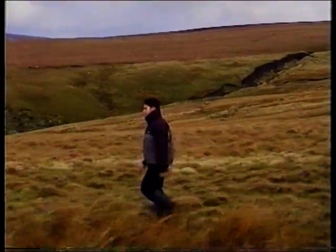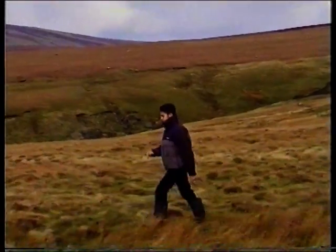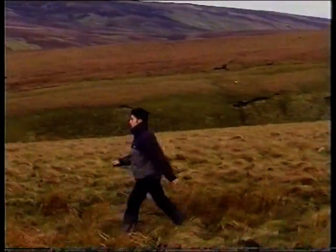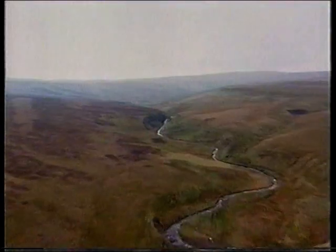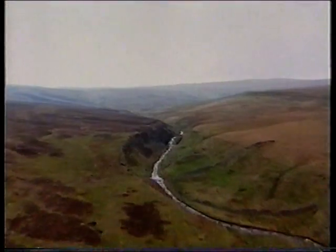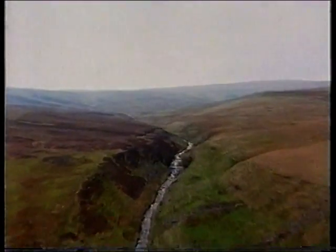Like me, if you live in the southeast of England in lowland Britain, you may have no idea of just how extensive these upland areas are. In the UK as a whole, one estimate says that the moorland environment covers a quarter of the country.